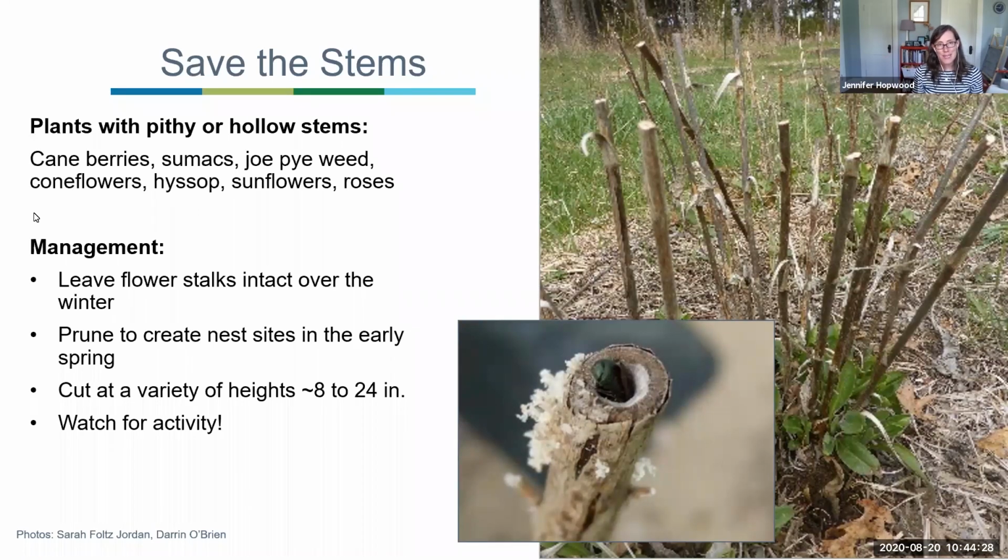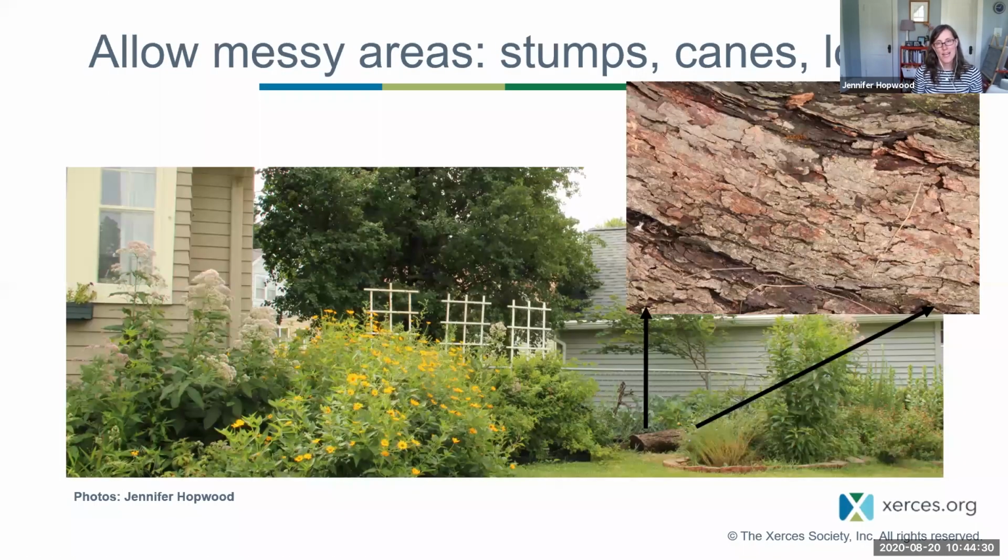And then lastly, you can plant a log, or you can leave a stump. This just means leaving a little bit of habitat. You can stick it behind your showy garden if you would like, so it's not super obvious if you feel weird about leaving a log out. But this just lets all sorts of wonderful insects flourish in your space.